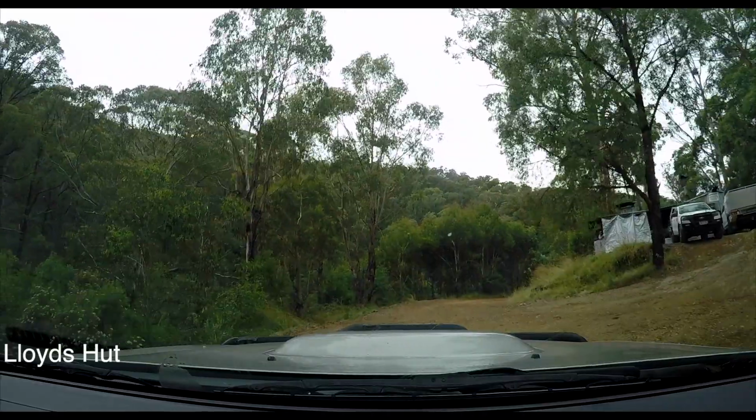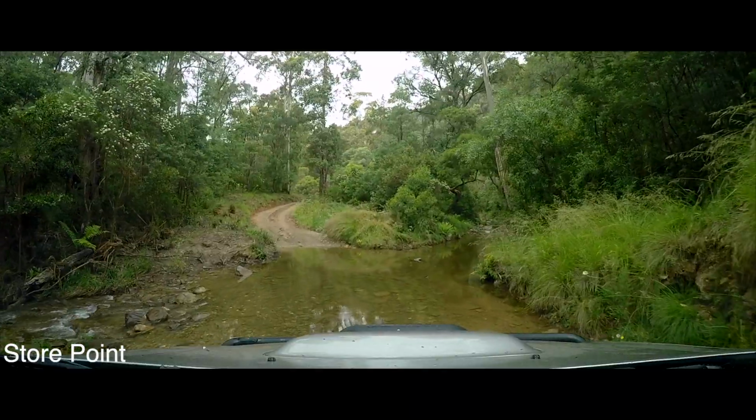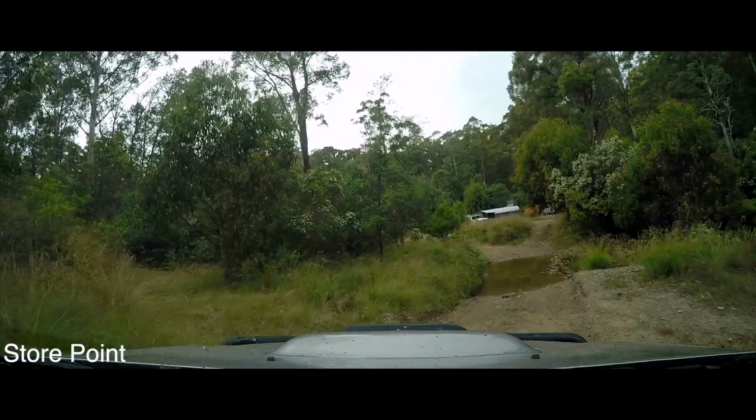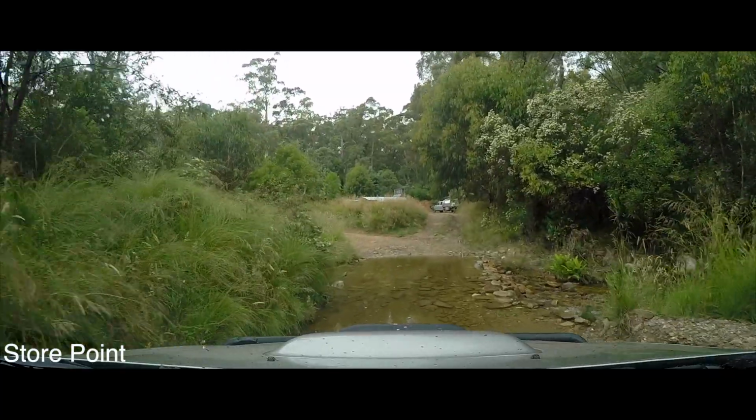Back on the road again, and we passed the last of the huts along Donnelly's Creek. Lloyd's hut was occupied, so I didn't check in this time, as well as the old Store Point hut. Both of these huts are the original buildings, and the only two that survived the 2013 wildfires.